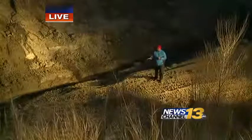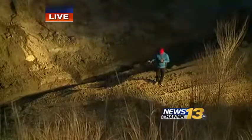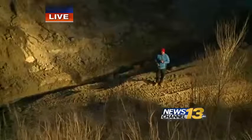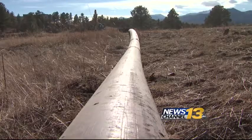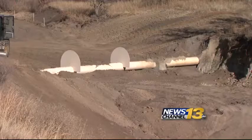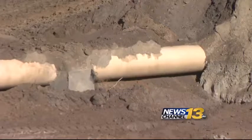So the city's investing 2 years and $4 million to rebuild this stretch of the tributary, and the city is hoping that this will be the start of long overdue improvements along Monument Creek. Workers are pumping water from this branch of Monument Creek around their construction area so they can stay dry. The project will provide better protection to utilities like this sewer line and reduce sediment flows from erosion.